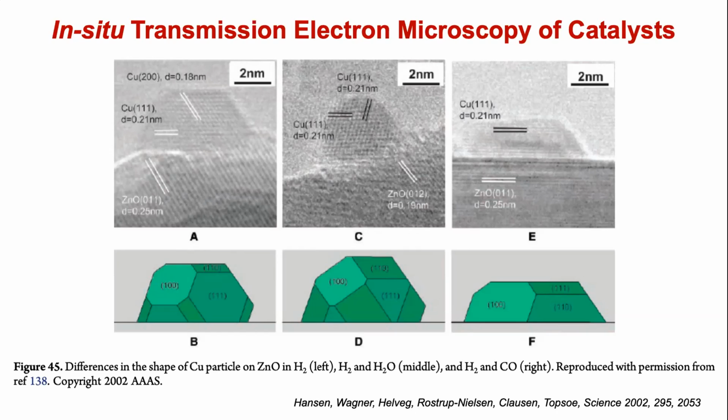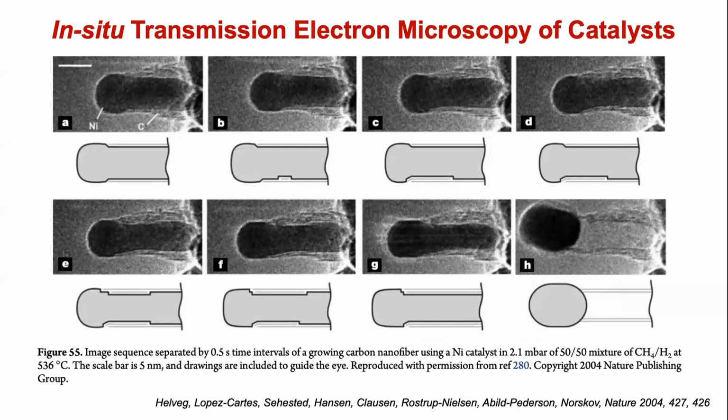And in the green, you see the facets of a copper particle on a zinc oxide. And then you can clearly see the left is in hydrogen, the middle is hydrogen with water, and the right is with hydrogen and CO. And clearly the system responds, showing the relevance of in situ operando.